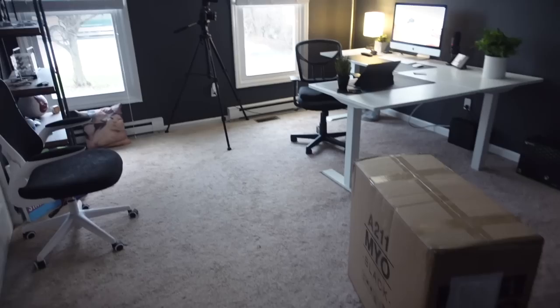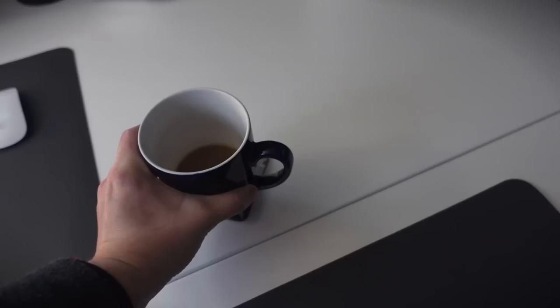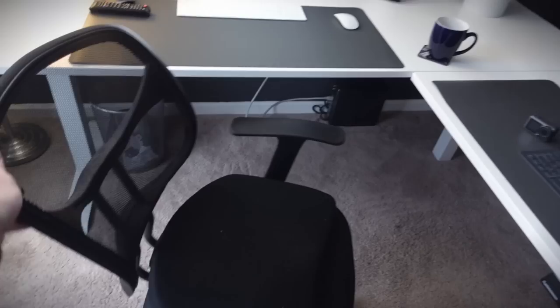All right. Let's focus on the chair, though. As much as I love Autonomous, I'm not gonna lie, building a chair isn't that exciting for me. I've built many chairs, but I'm excited to own the chair because this thing is just a dumpster.